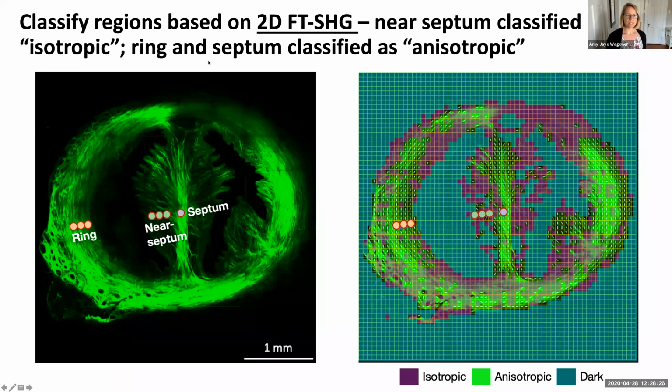Okay, so the first thing we did is we took this 2D image that you see here. So this is 2D SHG. And using the Fourier-Transform analysis, we classified certain regions, and we selected certain regions to look at in 3D. Okay, and so we classified these as what we call near-septum region, that is somewhat isotropic, and the septum and ring regions, which are anisotropic.